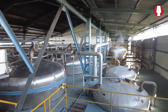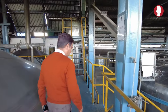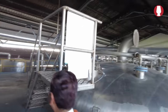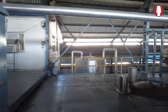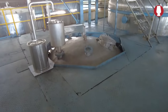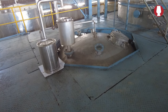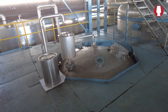After lautering of our grist, the wort will go into the washback tank. This is our washback tank. When the wort comes from the lauter tun, the temperature is around 65 to 70 degrees centigrade. Through the PHE, and we use a chiller to cool it down, the wort temperature comes down to 15 to 18 degrees centigrade.